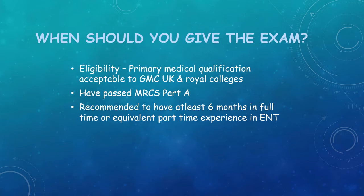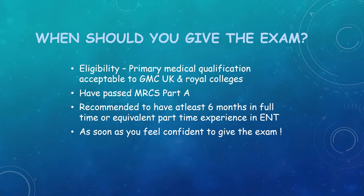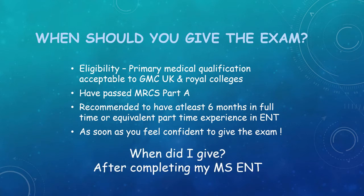You just need a primary medical qualification for giving this exam, but even I would suggest that if you have at least 6 months of experience in ENT, that will help in giving this exam, because you will have the confidence to answer the questions. So as soon as you feel confident, you can give the exam. When did I give? It was after completing my MS ENT from India.